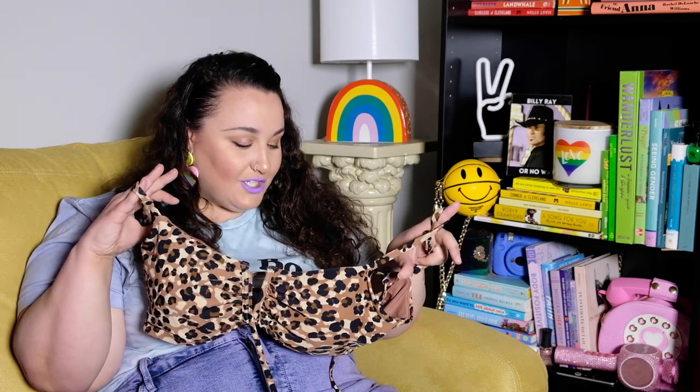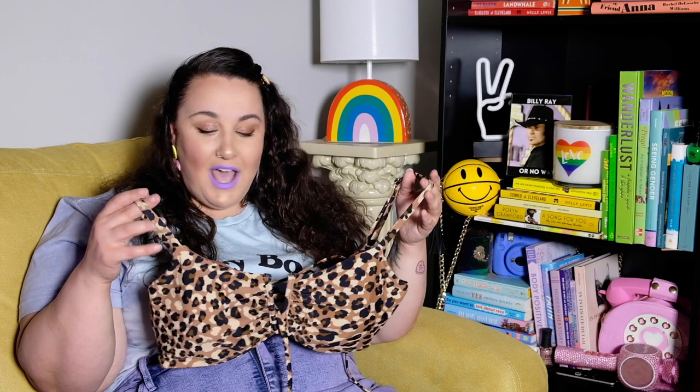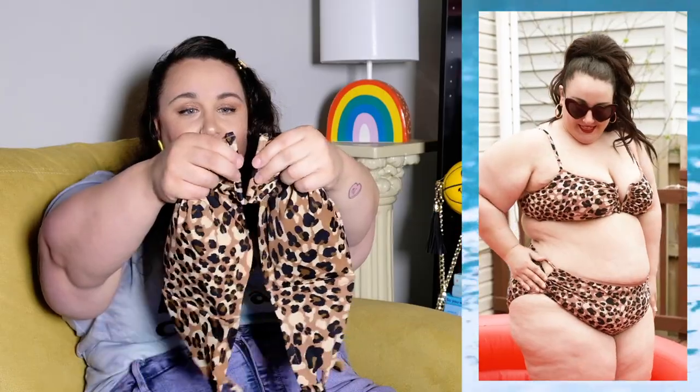If I'm shopping and there's a full selection, I typically prefer to get a 20 on the top and a 22 on the bottom. This top is an extra large 16-18. Normally, I would assume that this wouldn't fit, but somehow because of the way that it was cut, this actually fit pretty well, and I liked the way it held me in. I think because it was so tight, it wasn't really moving. So it was comfortable to wear because it has this adjustable back. And then the front has a little bit of structure because this part right here is metal and it doesn't really move. So there's no underwire, but this metal part kind of keeps everything in place.